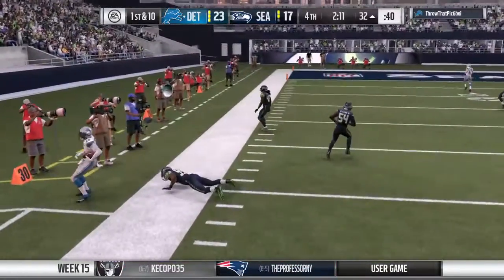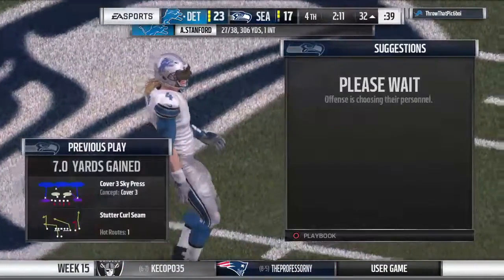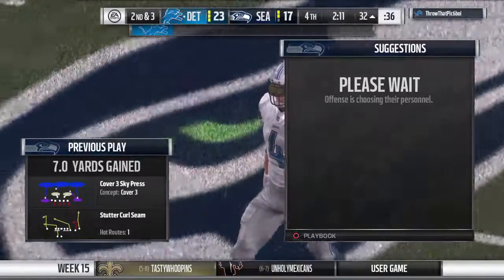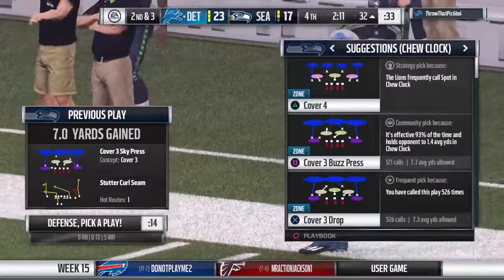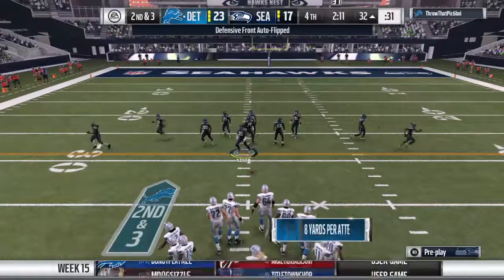Defensively, you're a play away from getting that football back here down late. Tough. Now they've got to find a way to create a turnover or a takeaway. Otherwise, this one will probably get away from them. And the seemingly endless drive continues.